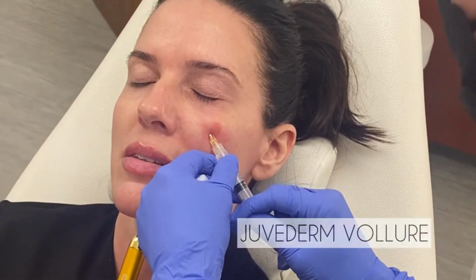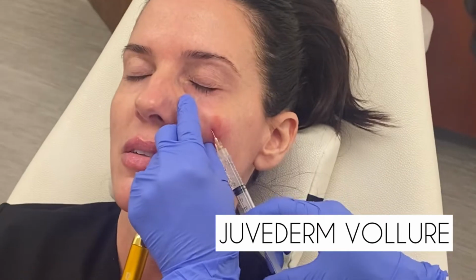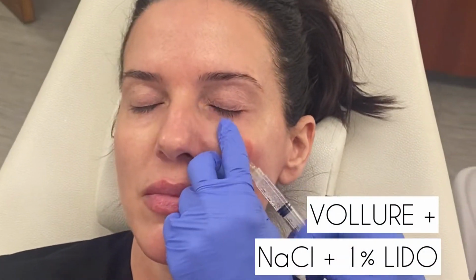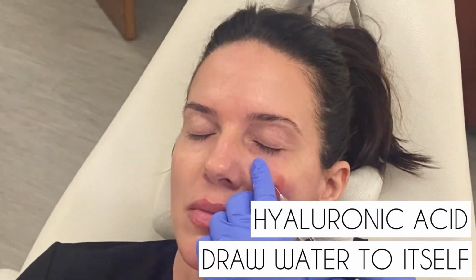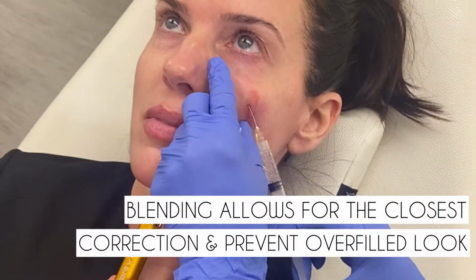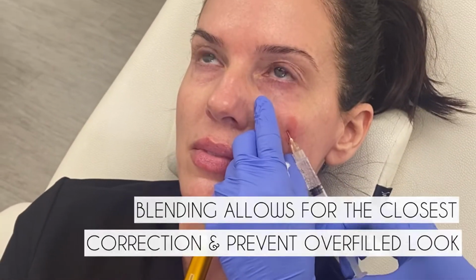My filler of choice in this instance is Volur, which is a Vycross technology by Allergan Aesthetics. I blended the product with normal saline and a little bit of 1% lidocaine. Hyaluronic acid dermal fillers do draw a little water to them, so by blending this product, I'm able to get a more full correction and account for how the filler is going to look as it integrates into the tissue.